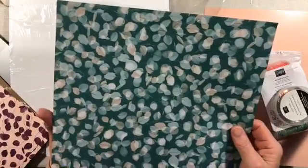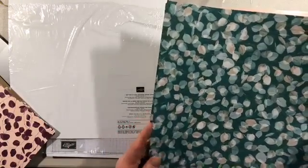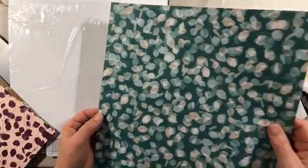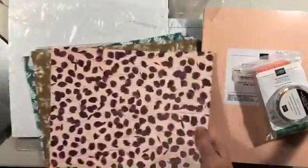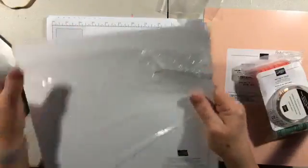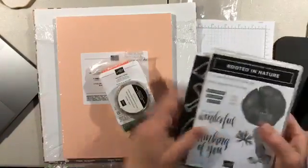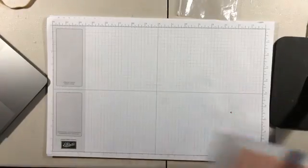And the final one is with some Tranquil Tide and looks like Crumb Cake and some light Tranquil Tide. And then on the other side is a nice stripe pattern. So lots and lots of opportunities in this paper alone, and we have barely scratched the surface. So let me set this aside. Again, this is the Nature's Poem Suite, and I think you are going to like it quite a bit.